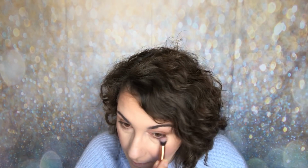Now, I'm going to actually just run that underneath the eye halfway along. That is really, really nice. I always find that if you add a deeper shade just halfway along, and you've already put the lighter transitional shade all the way along, that deeper shade really works very well, and blends very nicely, which is done there.